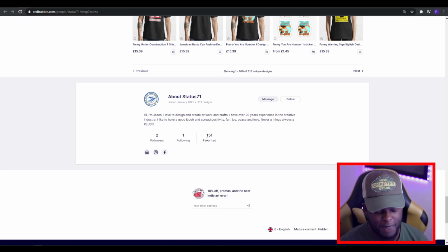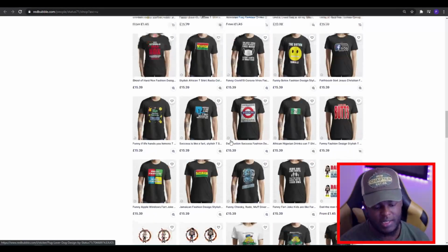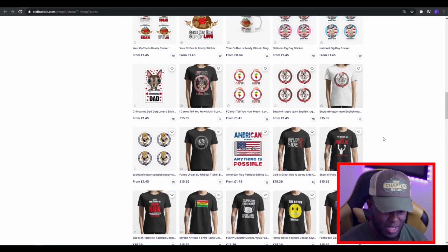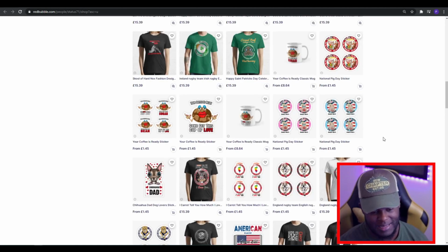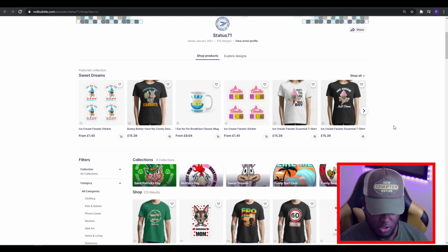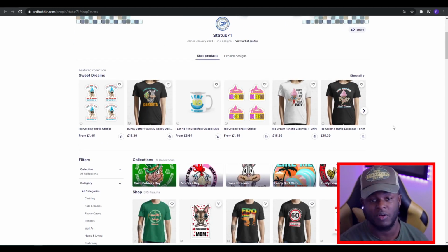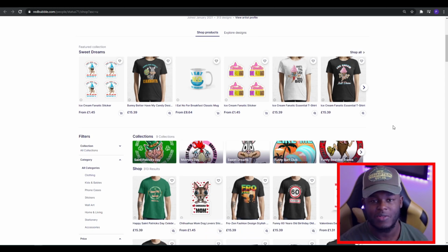Now, they've got 151 favorites, which means people are finding their shops. Once again, this is another shop with a lot of promise. If they keep applying the same methods, yet implementing safe trends, so making sure the trends they're implementing are trademark checked, they could potentially blow up their shop, take it to the moon, and end up getting quite a few sales.